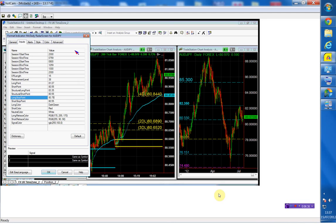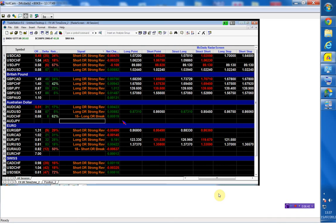Aussie yen. We are going to buy it above 81.07, and if we do, we have a structural long point at 83.35, and our stop is going to be 80.75. So I'm risking about, let's say, 25 or 30 pips on that trade.